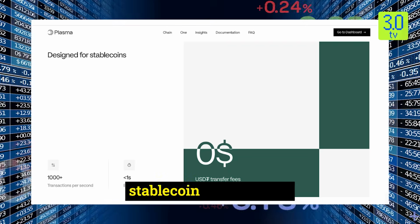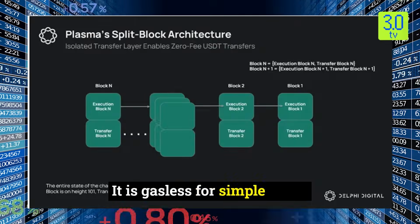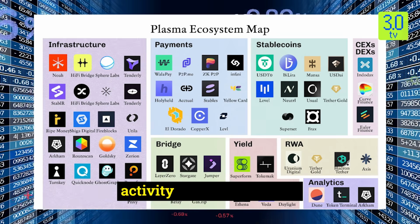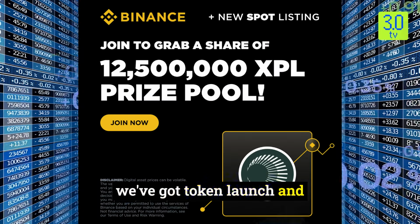Number 3, stablecoin-first demand flywheel. So Plasma optimizes for USD transfers. It is gasless for simple sends. Every high-frequency stablecoin transfer is a recurring economic activity that can translate into gas demand, staking, and protocol utility over time. Next, we've got token launch and market mechanics.